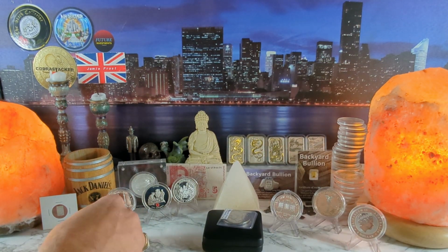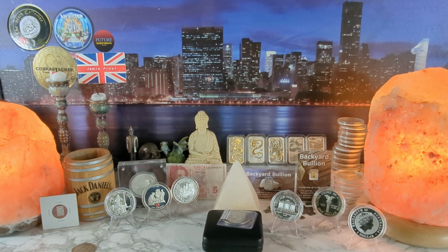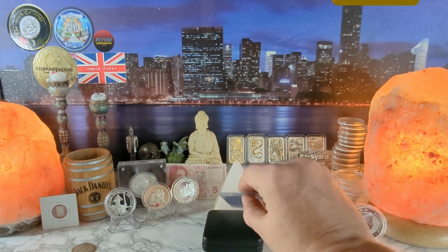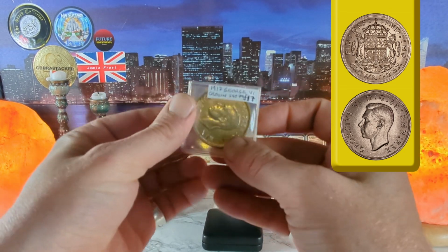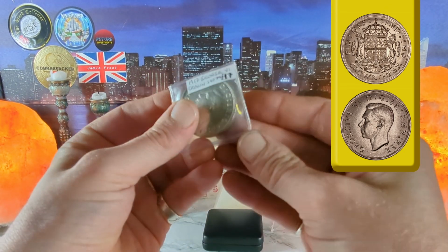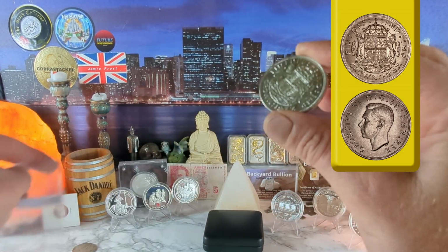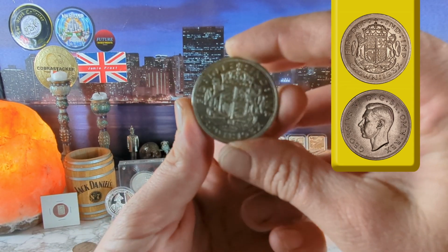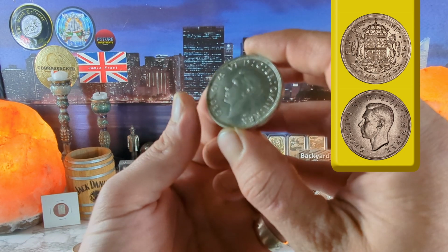So moving on, we'll go on to the next pre-decimal coin. So I'm just going to move my light here so we can pick the coins up a little bit better. Hopefully that will work a bit better. But the next coin from this seller I purchased was this 1937. Now, I did have to point out the mistake on his label, because it's not a 1917, it's a 1937 King George VI coronation 500 silver crown.